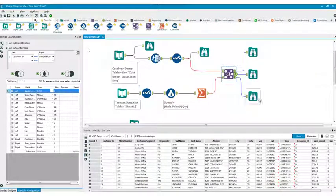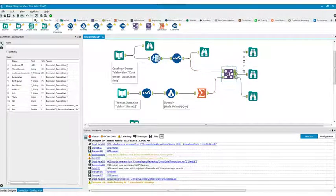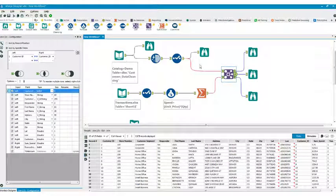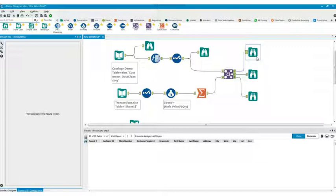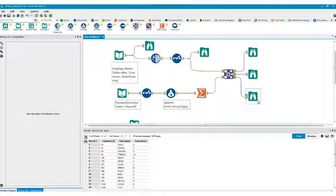Now the J will show you records that are common between the 2 files, and then the R and the L will show you records that are only present in the top file. And as you can see, there are 0 records, which means all of the records joined. But if we look right here on the bottom, we have 25 records, which means these are the 25 records that do not exist right here on the top file.